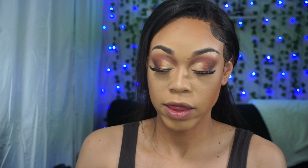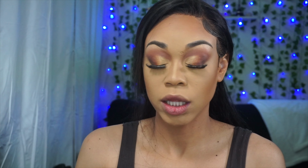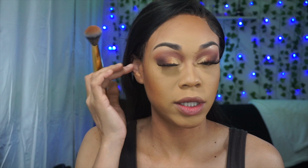And now we're gonna take a little bit of the Caramel Cutie bronzer from Fenty. Just take a little bit of that, and we're gonna add it right to the ends that we just did there with the NYX, just to add a little bit more dimension to that. I'm feeling that so much. It's coming out so good, you guys. I just love it. Oh my God.